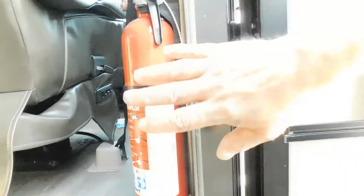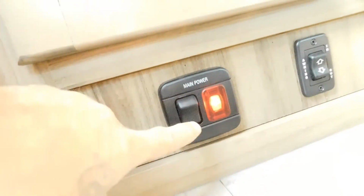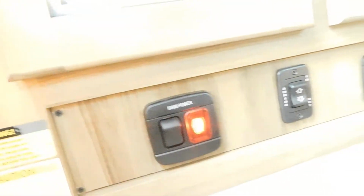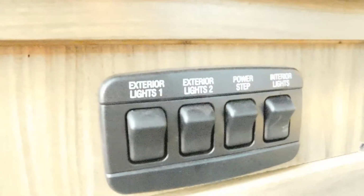Alright, so coming inside your unit, to your right, always at the entry doorway will be your fire extinguisher. To the left, your main power control. It's for all your power inside. This is your awning in and out. And a whole bunch of exterior lights and your power step switch.